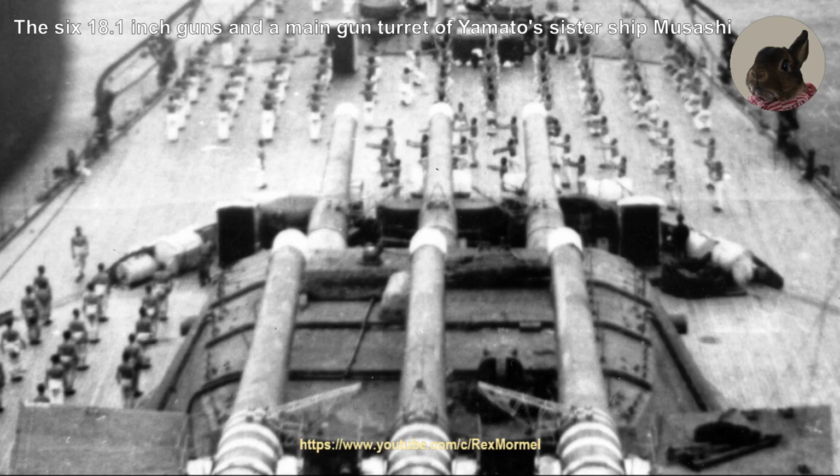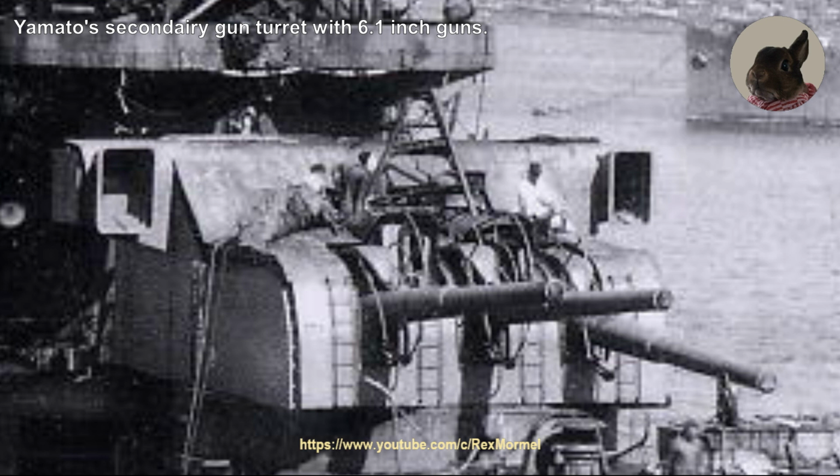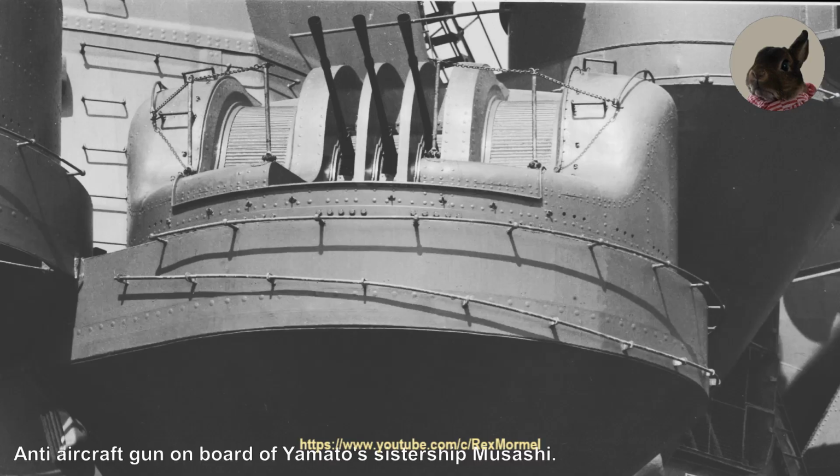Yamato's main battery consisted of 9 45-caliber 18.1-inch guns mounted in 3 three-gun turrets. Her secondary battery consisted of 12 6.1-inch guns mounted in 4 triple turrets. The battleship's anti-aircraft guns consisted of 24 1-inch guns.